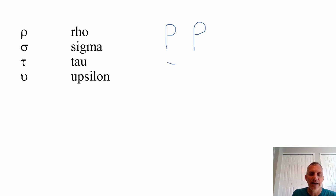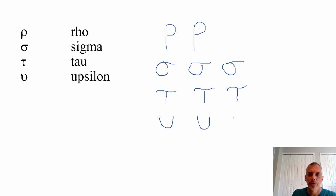Sigma looks kind of like a cursive lowercase o. So there's sigma. Tau is easy, looks a lot like a T. In fact, if you think, write the letter pi, but give that table only one leg to stand on, right in the center. And there's your tau. Upsilon, very easy. Basically a lowercase u. Upsilon.